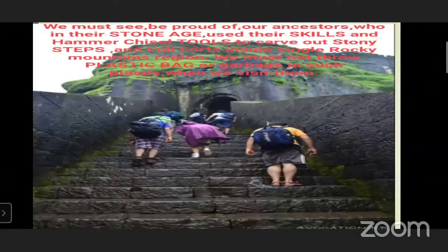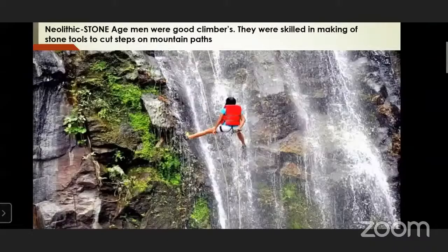We must be proud of our ancestors who, in their stone age, used their skills and hammer, chisel, and tools, which we say hatodi, to carve out stony steps, and forts were made in single rocky mountains. So we must be very careful when we are visiting there. We should not throw plastic bags or garbage, and we should not dirty there. Ancient cavemen were expert in climbing up and down, and skilled in making stone tools to cut steps on mountain paths.